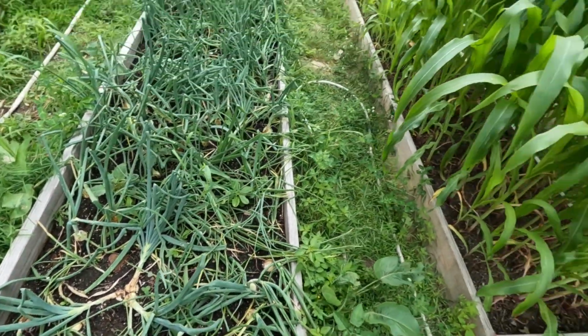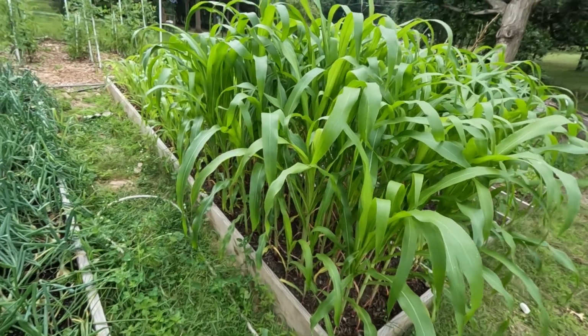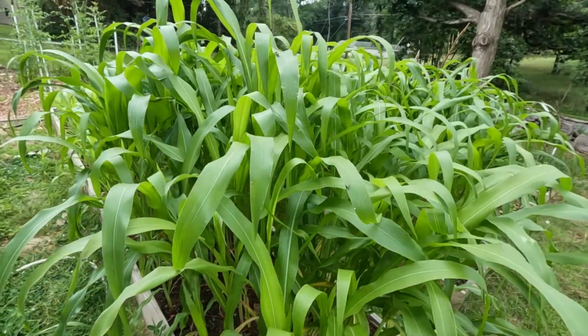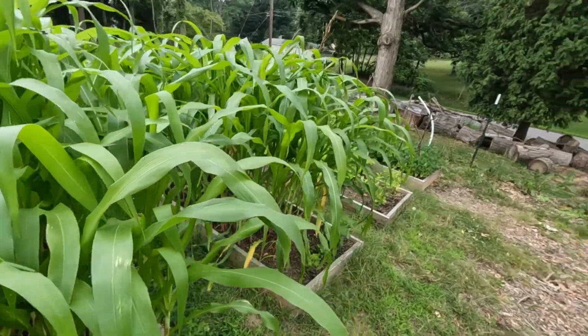Yeah, I have my corn. I've suffered with this corn a lot. I'm sick of it. I put so much nitrogen, it's just doing its own thing. The Japanese beetles are just destroying it. So yeah, we just have my two raised bed corn in here.